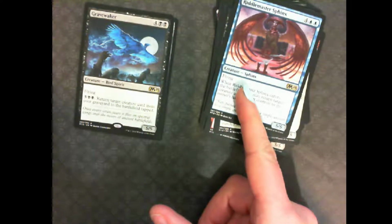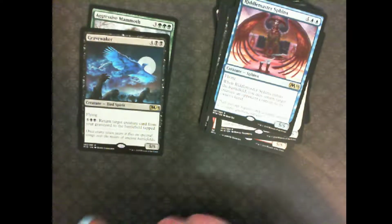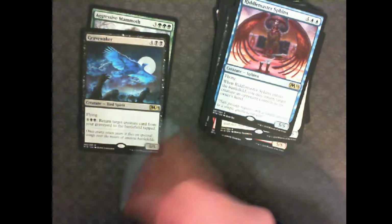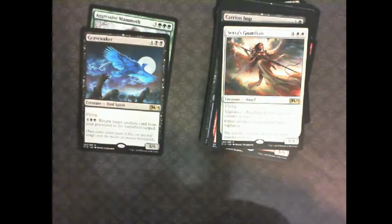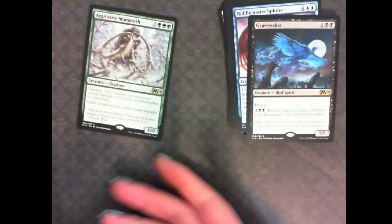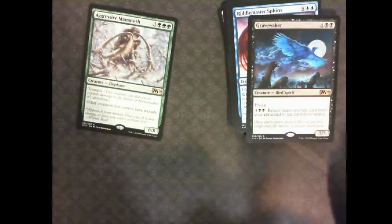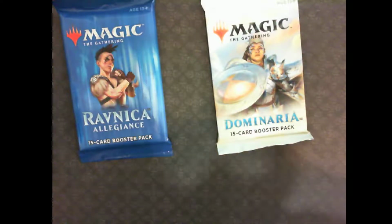I actually have that from a different set. I think really pretty artwork on this Grave Walker, or Waker, rather, Grave Waker. But again, 6 mana, 5/5, 6 mana, 5/5, 6 mana, 5/5. Core set 19. Aggressive Mammoth, 6 mana, 8/8. Yay, but again, core 19, super depressing. Absolutely no imagination there. So hopefully these will redeem themselves.